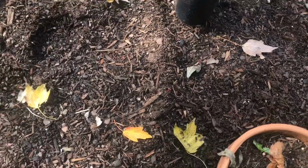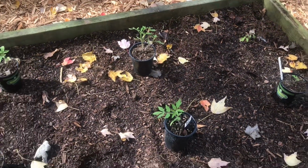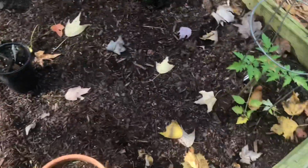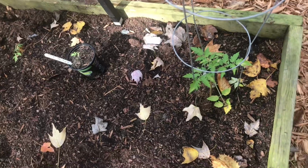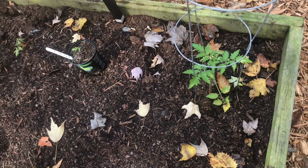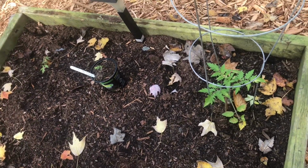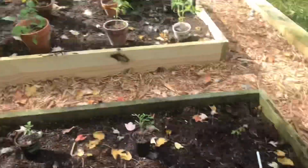These ones here are beefsteaks, and I love beefsteak tomatoes, so I took some of my larger ones and I've got them in here ready to go. And then these are yellow pear tomatoes. Last year we grew a yellow pear tomato plant from a seed that fell in the ground, and it grew to be 6 feet tall, 6 feet wide, and 6 feet deep. It was ridiculous. We probably got over 1,000 tomatoes off that plant. So yeah, pretty cool.